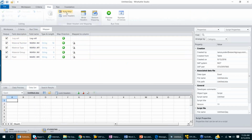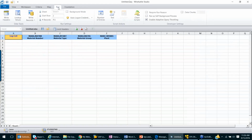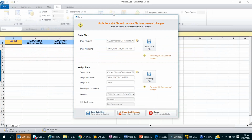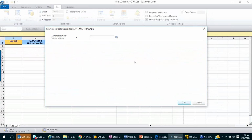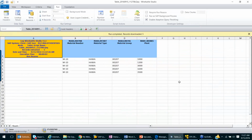I'm just going to auto map. So I'm going to hit the auto map button up here. Okay, and it quickly mapped all of my fields for me. I'm going to go to the run screen, and I'm going to go ahead and run this query. Again, because I'm working against a non-production SAP environment, my button's going to say test. Okay, and it's prompting me to save everything because I haven't saved yet, so I'm just going to save both files, and it should begin the running process. Again, it'll prompt me for my selection criteria, and it'll start to generate the results. Okay, and here we have the 5 results that came back, just like we saw in the preview mode.